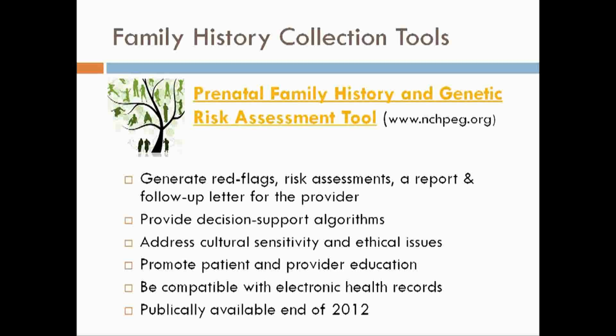And then we also are working hard to have this information from our tool in particular be compatible.